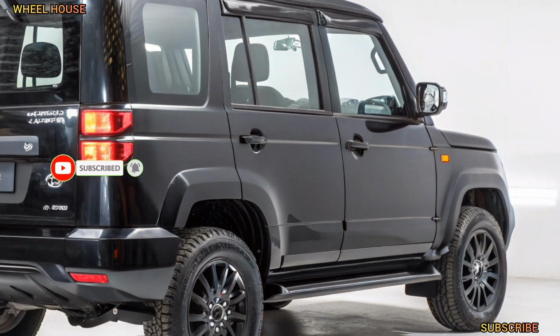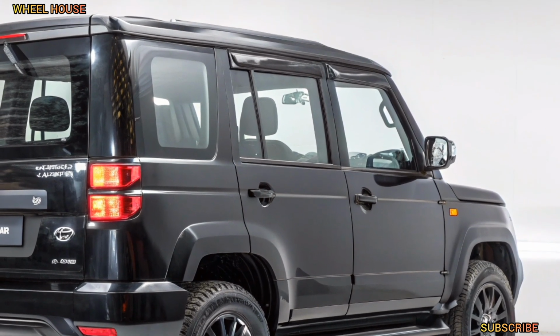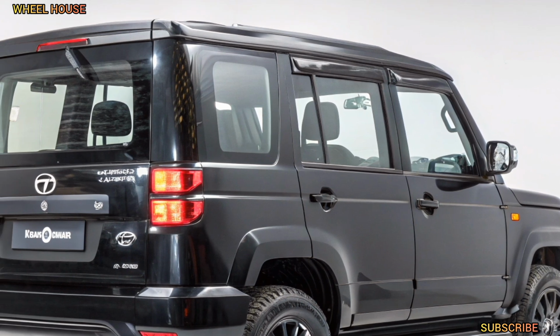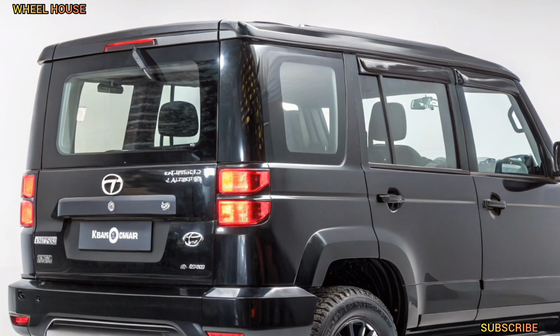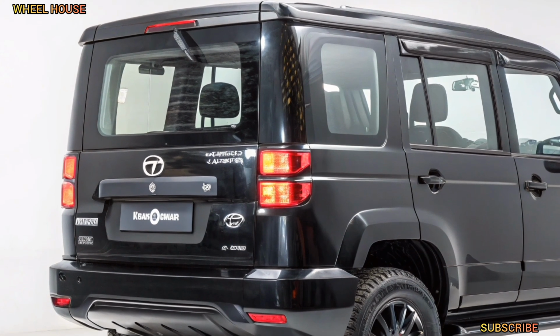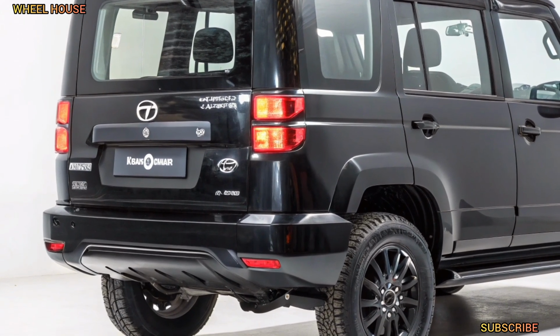Today, we're talking about a powerful comeback that's set to shake up the Indian SUV scene. Yes, you heard that right. The 2025 Tata Sumo Gold Max Pro is here, and it's ready to reclaim its throne as India's toughest, most practical utility SUV. Once a household name across cities, towns, and hillsides, the Sumo is back with a modern twist.